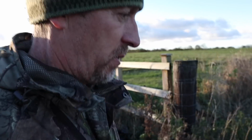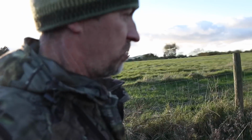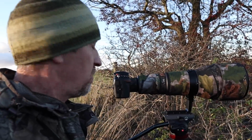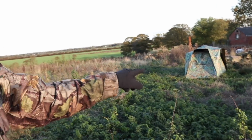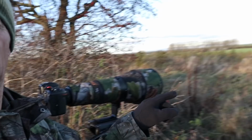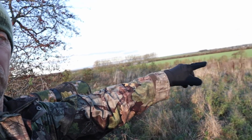I've just set up down here. I'm not going to go in the hide at the moment because I've got quite a decent backdrop here with this hawthorn hedge that's hiding me a bit, and I've got a better aspect. The hide's a little bit further down just there, but I get a better viewpoint here, and I can see right along. There's a fence line runs just along there.